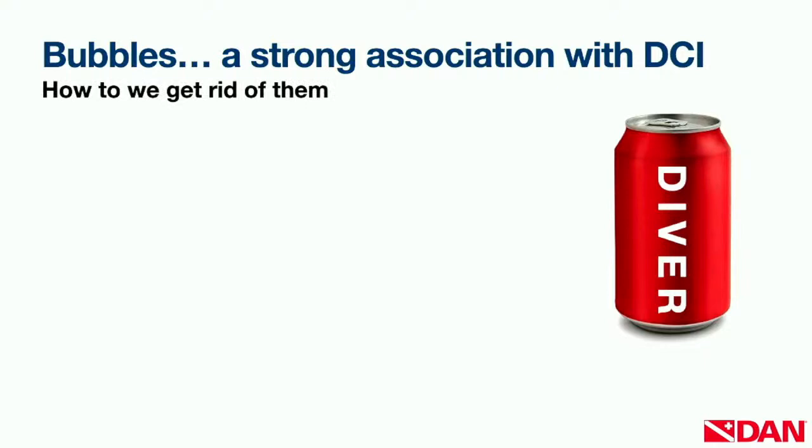So how do we get rid of those bubbles to prevent us from having DCI? One thing we can do is just wait. That's what we do every time we surface from a dive: we wait out our surface interval, to make sure that you're off-gassing and not excessively reloading with nitrogen on the second dive. So time is good when you want to off-gas, but when someone has decompression sickness, leaving them on their own is not the best approach.